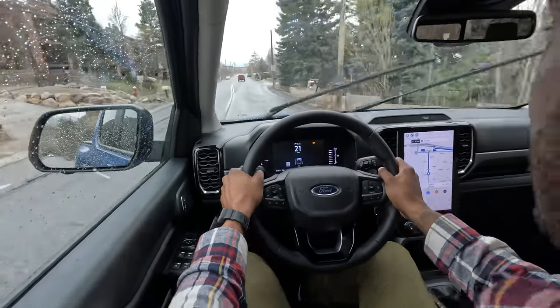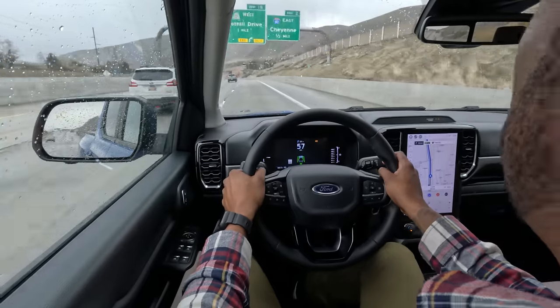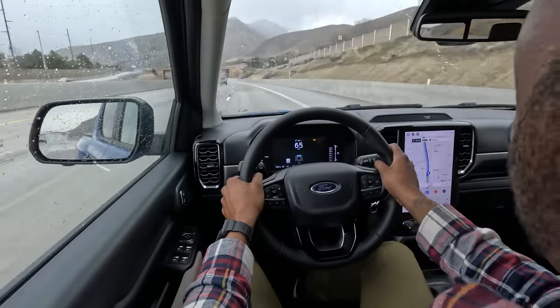All right, it's a little delay, but yeah, power delivery, it's good, but not in love with the noise, but it's okay. Let's see if I needed to pass somebody or catch up to a Subaru Ascent. I floor it, and yeah, you can catch up pretty quick. It delivers some power quickly.